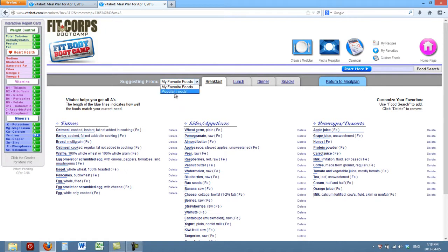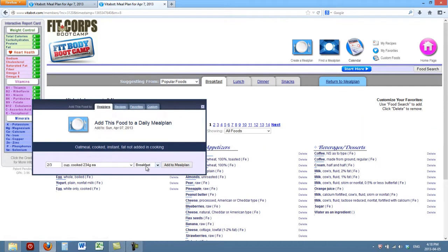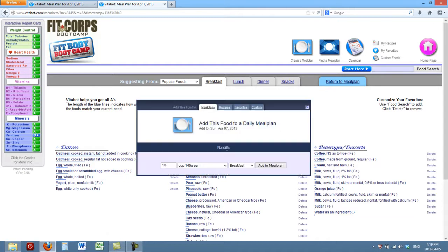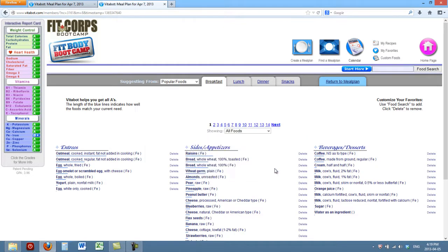Go back to popular foods. I believe we can click on something and we can add that to our favorites somewhere along here. If we click favorites, that cup of breakfast as a side, an entree or whatnot, we add it to favorites. We can now add that to our favorites so it shows up at all times. Would you know what we just added? I don't even remember. Okay, let's add raisins. Raisins, 1 cup of raisins for breakfast. I'm going to add that to our favorites. That is a side for us. Breakfast, yeah, cup, raisins. We add it, good to go.